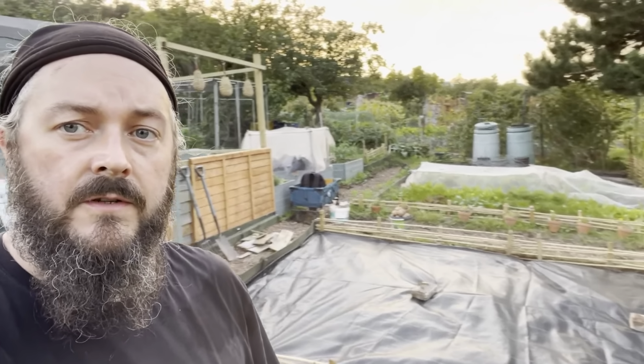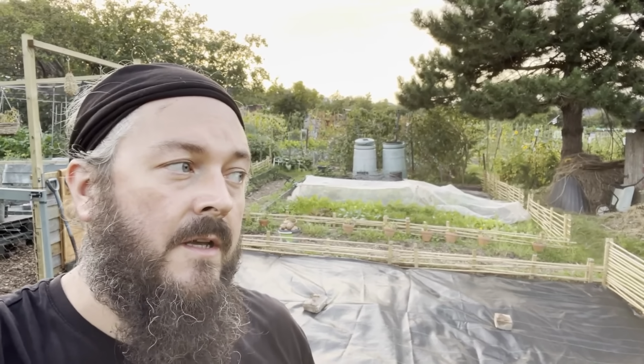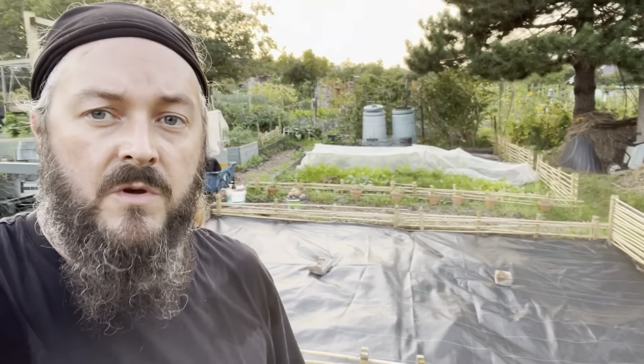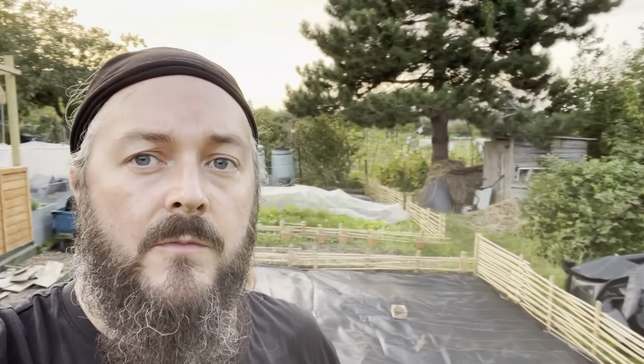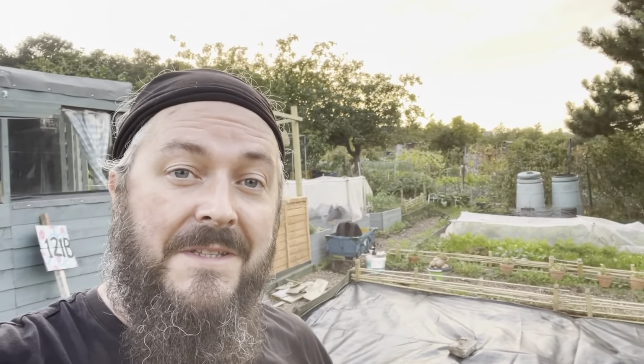But it's been really fun. It's been really nice to do something we thought we couldn't do, and to grow something that we could actually eat and enjoy. And just the time that we put into it as well was really fun. We've had some really good times at the allotment so far, and I'm hoping for many years to come it will be the same.